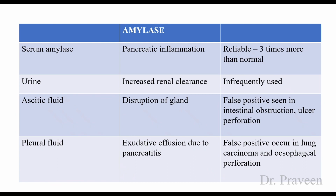This increase in the serum of course reflects on the urine amylase. So urine amylase will get increased because of increased renal clearance, and it is infrequently used because it's an indirect method of identifying the increased amylase in the serum. Ascitic fluid amylase will increase in case of disruption of the gland, and a false positive is seen in case of intestinal obstruction and ulcer perforation.